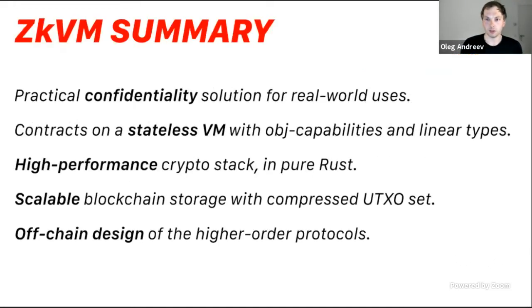So that's a quick run through ZkVM. It provides a practical confidentiality solution combined with stateless and scalable smart contract capabilities. The cryptography is very high performance, and it's pretty conservative compared to other privacy-oriented blockchain designs. And it's focused on keeping the least amount of complexity at the blockchain layer, pushing more complexity to the application, the off-chain area. So that's everything I had to say about the introduction.